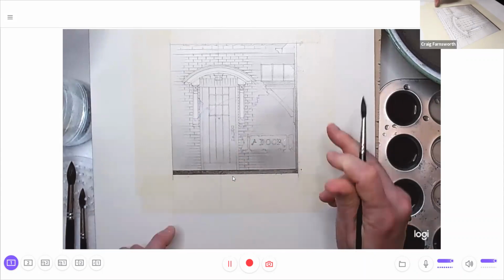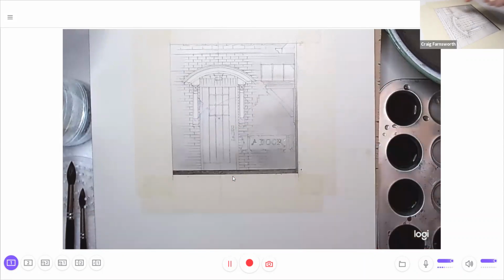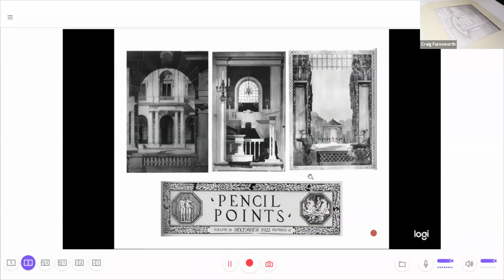But now I've got a graded wash on the border, and I've started to highlight how this roof is going to work. Okay, so this barrel vault is starting to get rendered here. All right, let me go back to this and look at this.